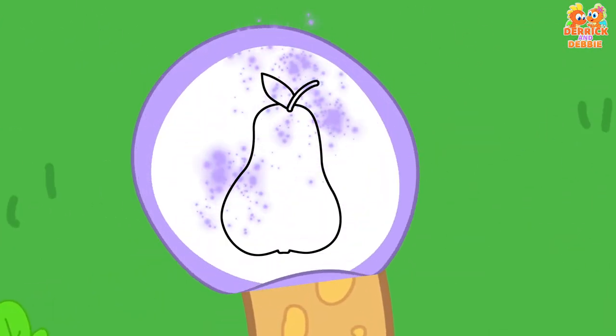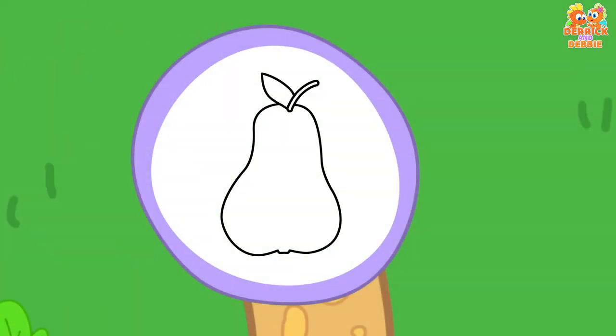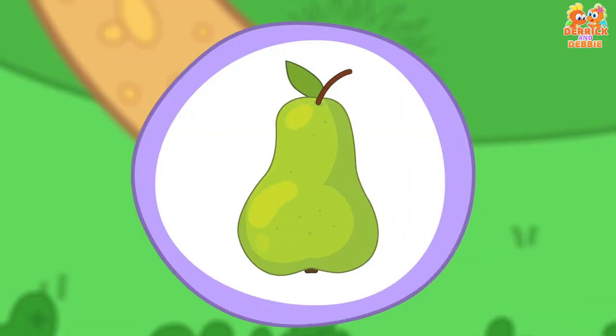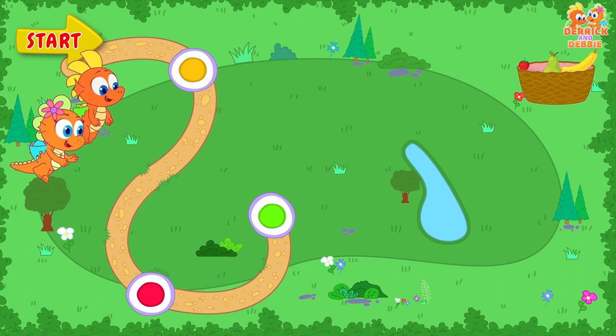What's next? A pear! Paint the pear! Green! Yay! What fruit will be next?